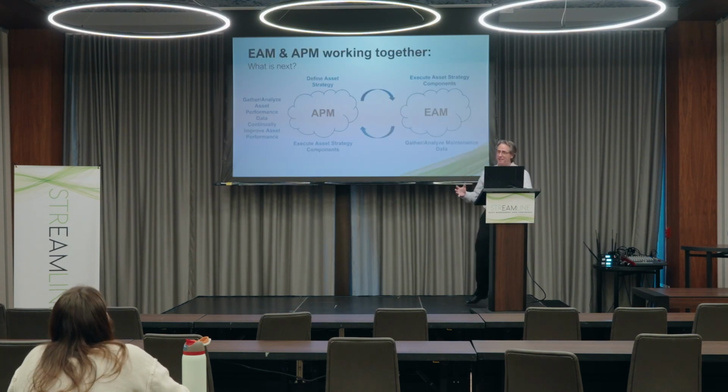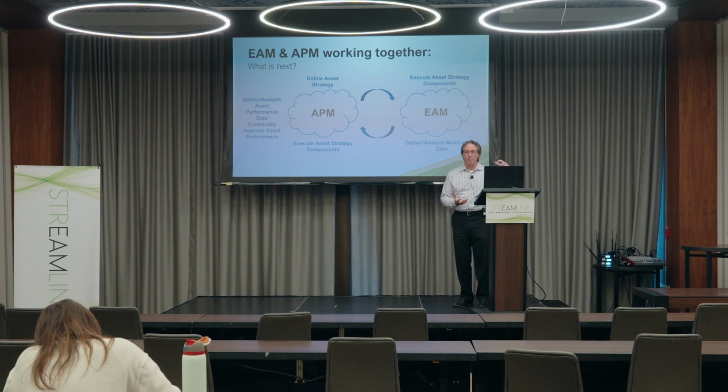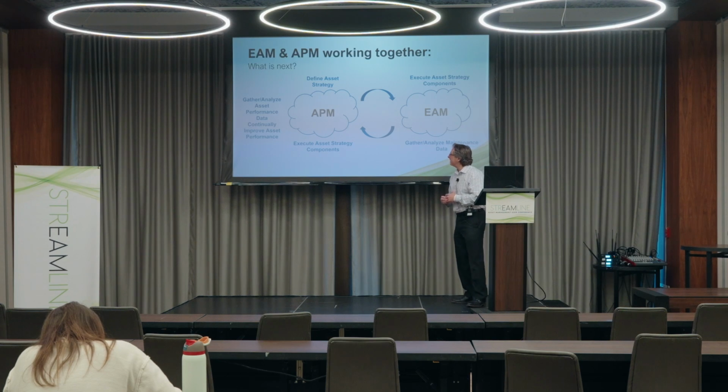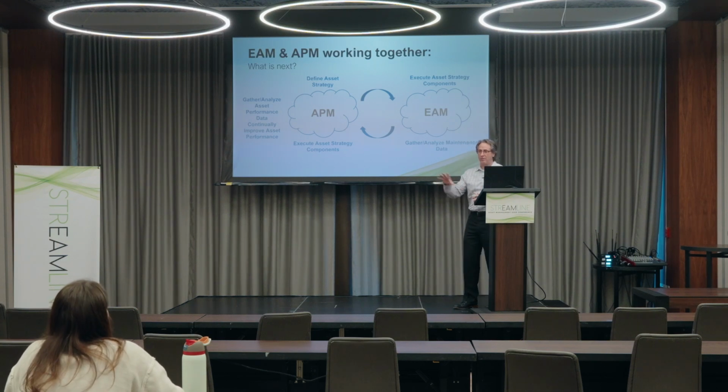So after going through all that detail, let's take a step back. Take a breath, because I know that was a lot of detail, but really I wanted to talk about the starting point. The starting point is the enterprise asset management system, right? We're using that hierarchy and construct, but we're leveraging that into the asset performance management system. When we get that into the asset performance management system, we're developing the strategies, and in some cases we're executing pieces of that strategy, but we're pushing components of that to the EAM for execution.